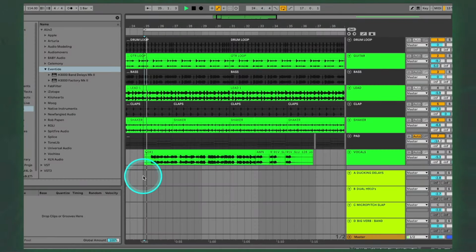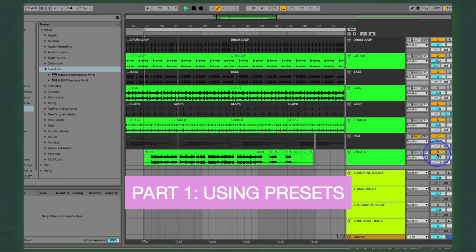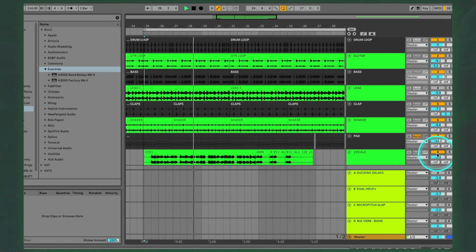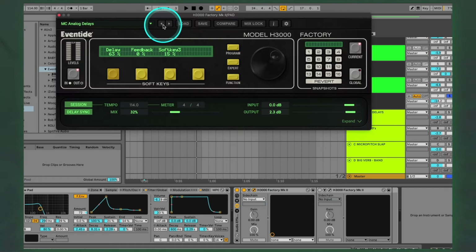We have a purple disco machine style beat playing, featuring classic elements. We'll check out different combinations of these while using the Factory plugin to add ambience, width, and other effects. A pad is always good to start things off. We have the MC Analog Delays preset loaded up, and it instantly adds character to this unprocessed pad.